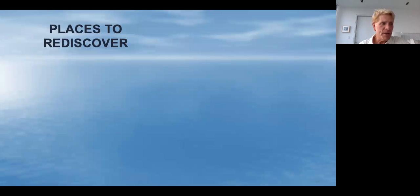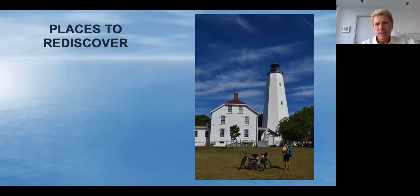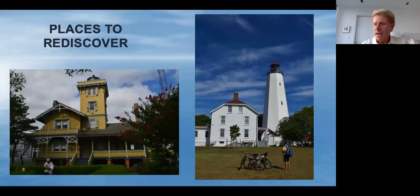So what were some of the places that I thought, well, I should probably put them in the book, but I don't really know enough about them and I need to rediscover them? Well, what is the Jersey Shore, or what would it have been if it wasn't for the lighthouses that go from Sandy Hook here to Cape May, and include the Hereford Inlet Lighthouse in North Wildwood, which is still manned by the U.S. Coast Guard.